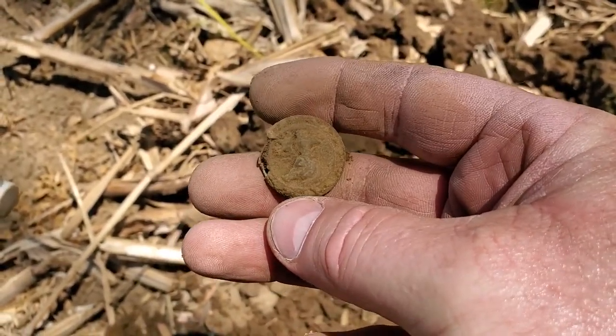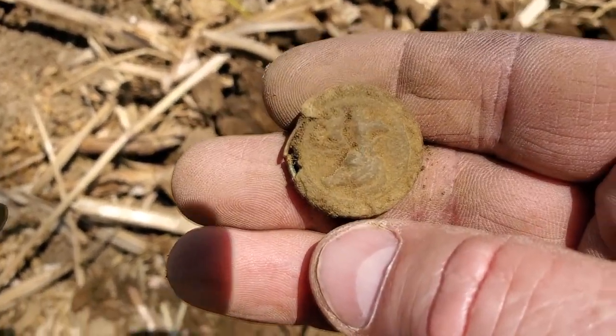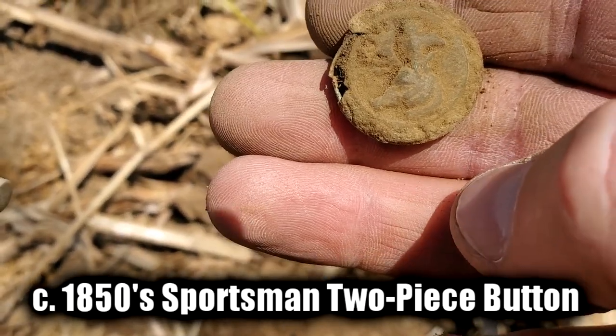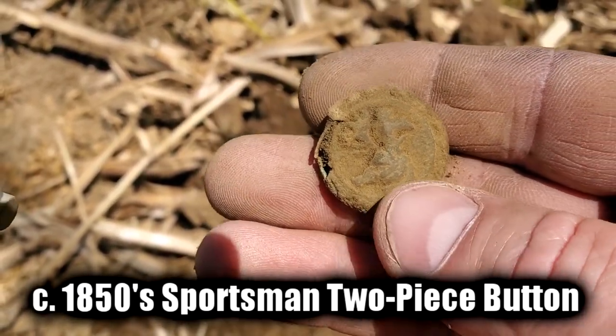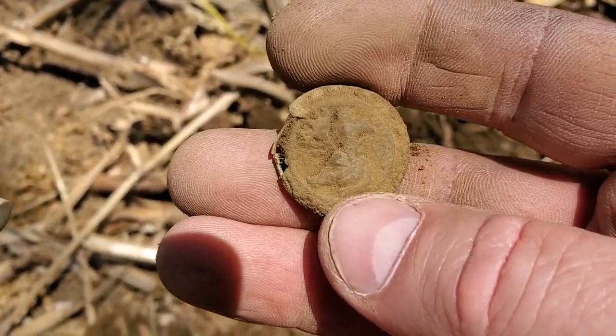Or is that an anchor? Maybe an anchor, I'm not sure. Can y'all tell? All right, let's get a picture and keep on going. We'll let the other guys that are familiar with these buttons tell me what that is, and we'll show you in here a little bit later in the wrap-up.